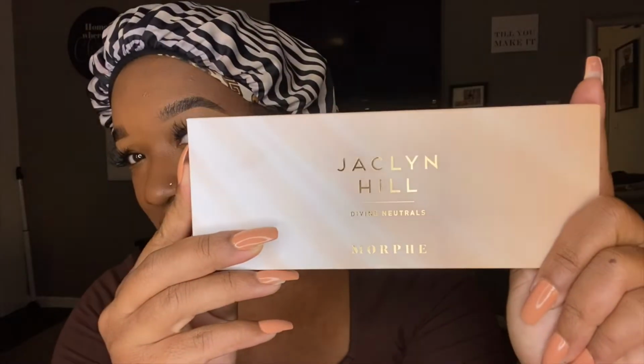Okay, eyeshadow. So I'm just not really into eyeshadows anymore. I don't know what it is. I guess because I wear the lashes, but I did purchase. I know, purchase. I just always purchase, so I can't help it. This palette. It's the Jaclyn Hill Divine Neutrals. It came right in time. Divine timing. Period.